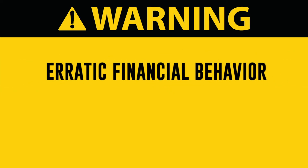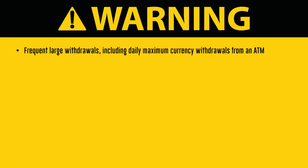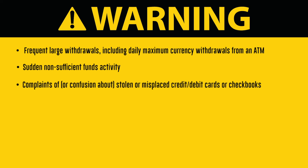Two red flag behaviors that might suggest there is fraud are erratic financial behavior and caregiver takeover of financial decisions. Here are some of the erratic behaviors to watch out for. Frequent large withdrawals, including daily maximum currency withdrawals from an ATM. Sudden non-sufficient funds activity. Complaints of or confusion about stolen or misplaced credit or debit cards or checkbooks.